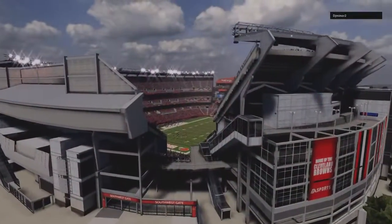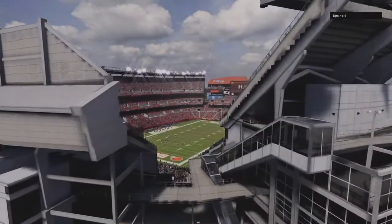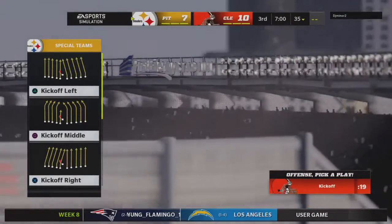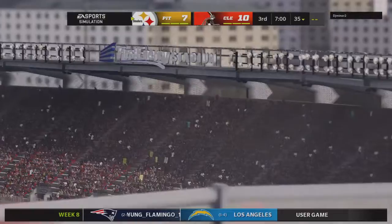So we have reached halftime here in Cleveland with the Browns on top. As we'll send you down to Orlando, and we check in with Jonathan Coachman for our EA Sports Halftime Report. Coach.